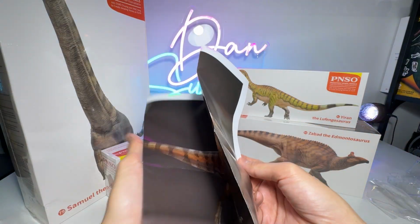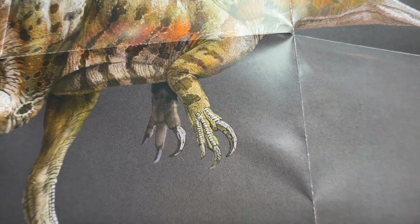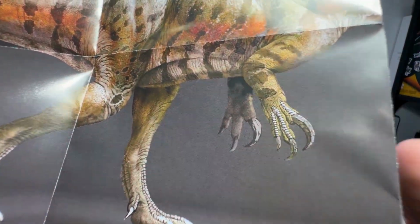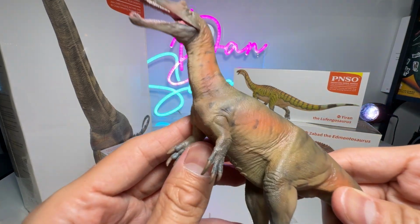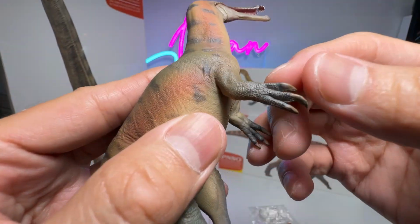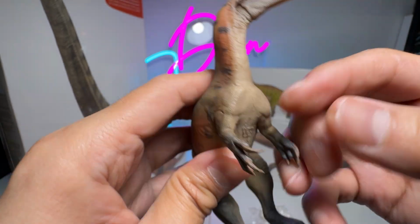So one thing I feel the picture actually does better than the figure are the claws. You can see the first claw right over here. This is the index claw, which is actually bigger, which is correct because the Baryonyx is known as the heavy claw. Whereas on the figure, you might not be able to see it very closely, but it is still bigger. Yes, it is still bigger, but you can see these two look kind of the same size as the first one.